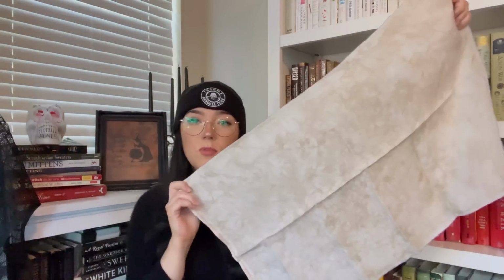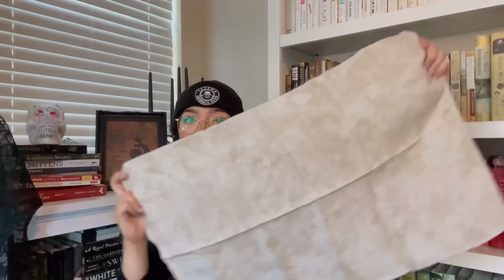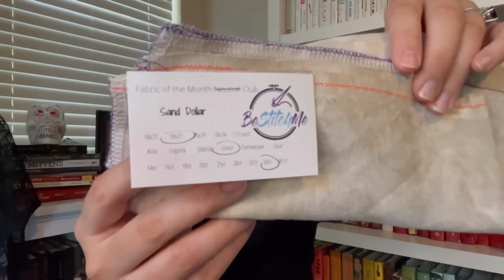I think I might use this for my autumn cloche. It's very pretty. Isn't the modeling just wonderful? And this is the colorway Sand Dollar. I'm not sure if it is one that's in her shop permanently or not, but here is the tag. So I do really enjoy that. Yeah, that is all my acquisitions and everything that I have to talk about stitchy wise.